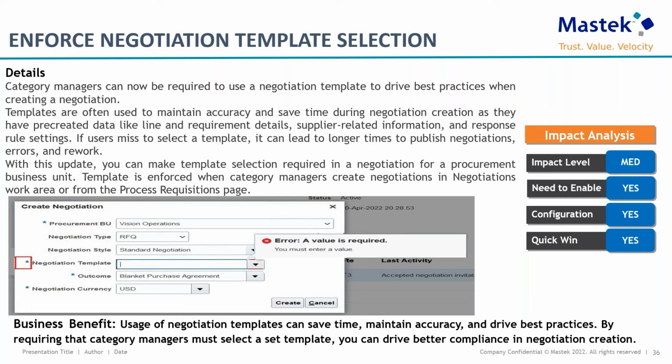and response rule settings. If users miss out on selecting a template, it can lead to longer times to publish negotiation, errors, and rework. With this update, you can make the template selection required in the negotiation for procurement business unit. Template is enforced when category managers create negotiations in negotiations work area or from the process requisitions page.